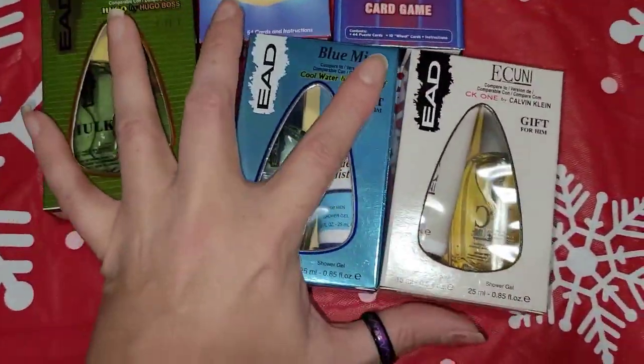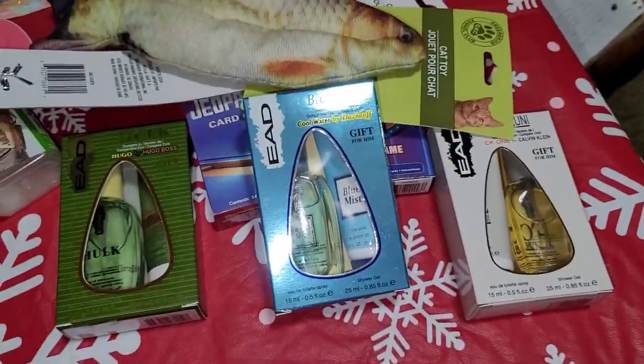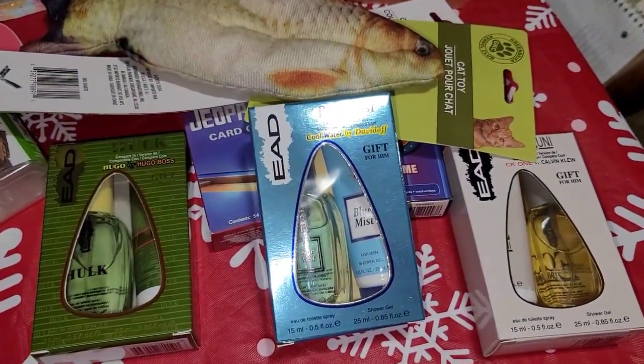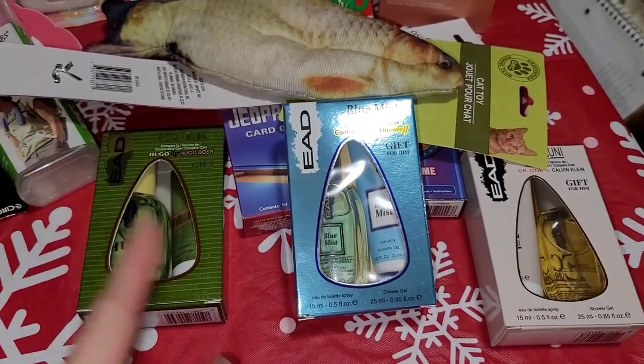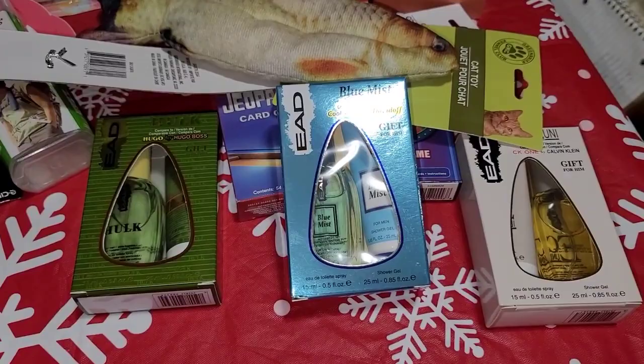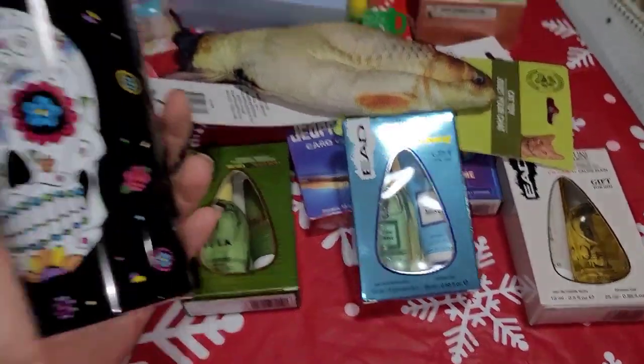Again, this could be a great stocking stuffer or just something for the man or whoever in your life, if they want it to carry around in their vehicle so they have something on hand, or something smaller like this to take to work with them and leave in a locker. Perfect, perfect, perfect use for those.